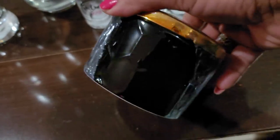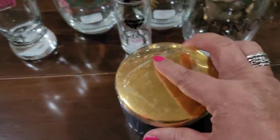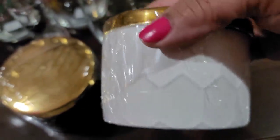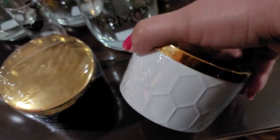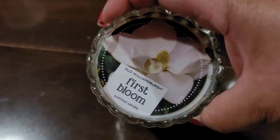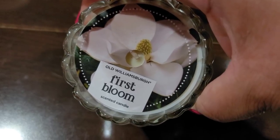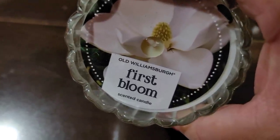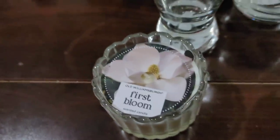Then I found these really cute trinket trays. This one's in the black and it's got like a honeycomb pattern. But it's just a little black trinket box with a gold lid. And then also the white with the honeycomb pattern. And these two little candles. This one's just a first bloom, old Williamsburg. Cute little, I guess it smells like magnolia, I'm thinking. Let me see. Yes. It smells really pretty.